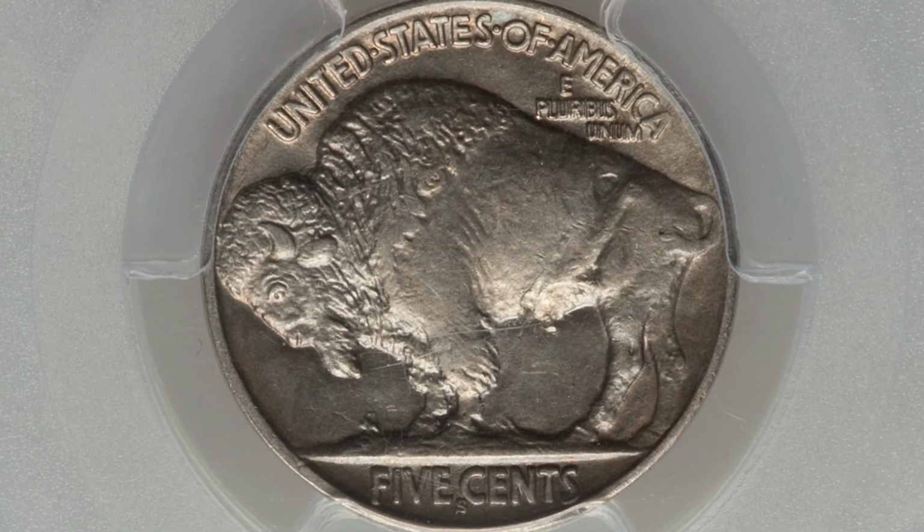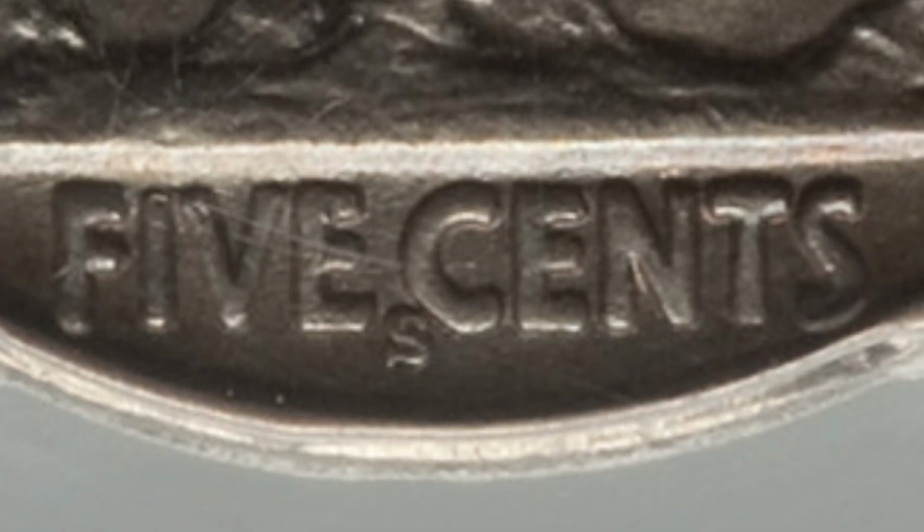Now here is another S mint mark. It's graded by PCGS at an AU 58. The coin grading scale goes up to 70. This is at a 58. It does have a repunched mint mark, an RPM. So it has a S mint mark that has been repunched.